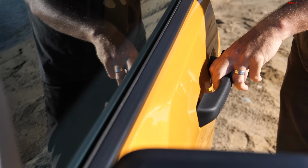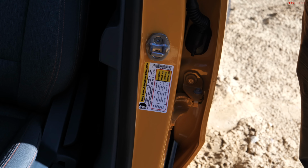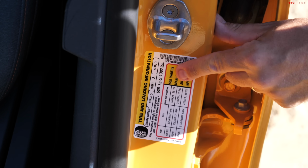fascia. When you're getting the FX4 package on the Maverick, you still have access to really good payload and towing capability for a compact pickup. Let's take a look at the numbers.